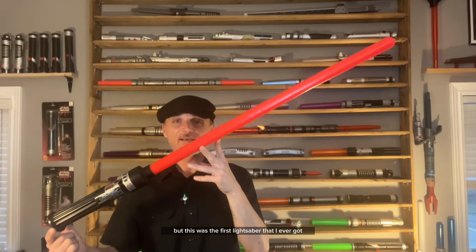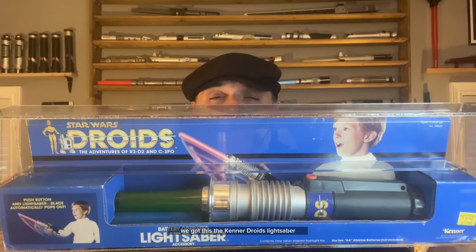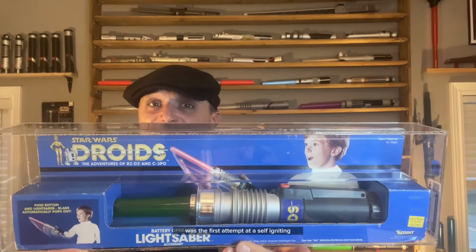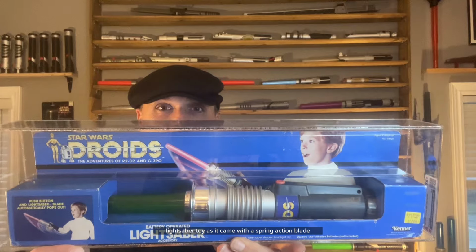Not this exact one in my hands, but this was the first lightsaber that I ever got when I was 6 years old. And then in 1985, we got this, the Kenner Droids lightsaber. This lightsaber was released to accompany the Droids cartoon, which was kinda odd because no lightsabers ever appeared in that cartoon anywhere. This lightsaber was the first attempt at a self-igniting lightsaber toy, as it came with a spring-action blade.